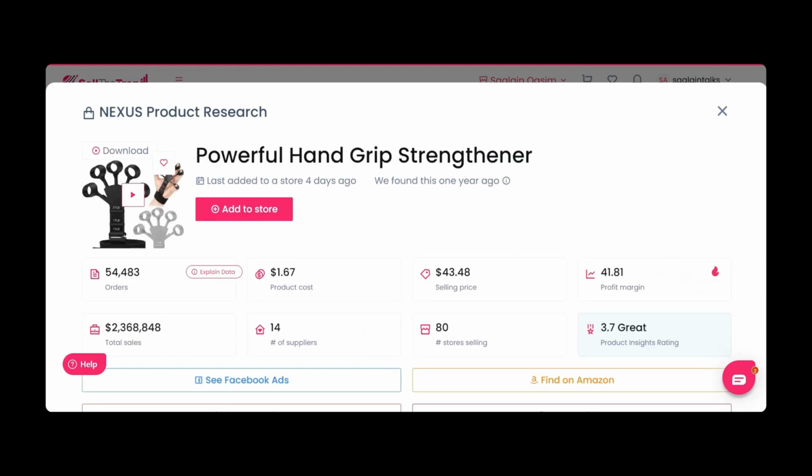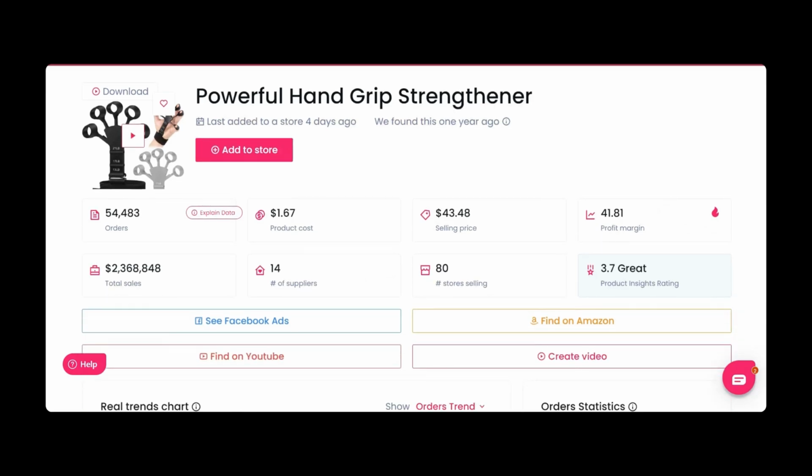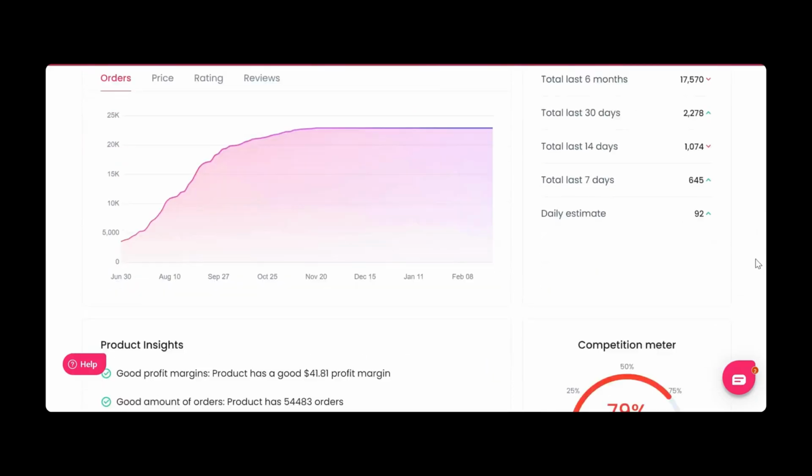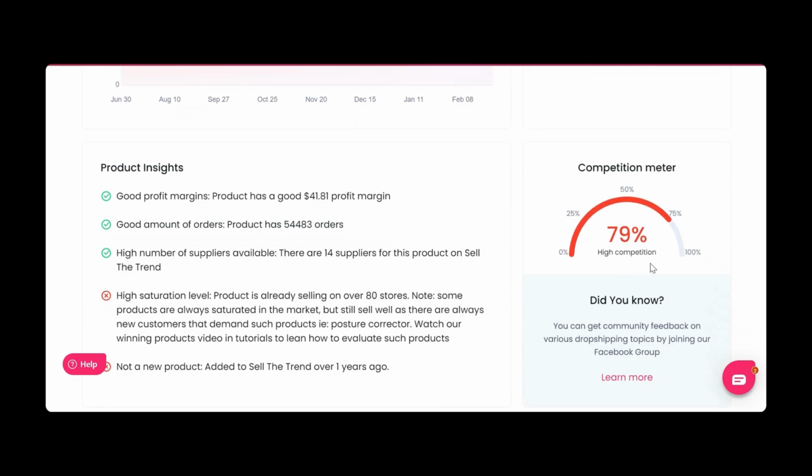Now this product looks great, right? Because this product has generated over $1 million in sales. But our first criteria is that the product should not be oversaturated. That means this product has higher competition, as you can see in the graph. So we can simply ignore this product, because if you see the graph of the competition, it's higher and you will hardly make any sales if you sell this product.